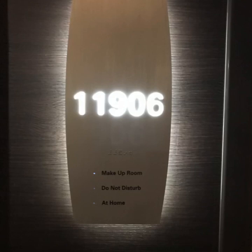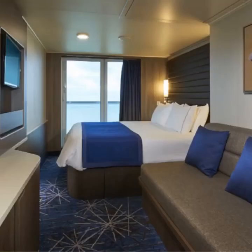The room that we stayed in was this 11906 room, and I really like the fact that you can click a button and it will tell the person that you want your room to be made up, and you can click another button that you don't want to be disturbed. So this is the room in its entirety. Besides the bathroom, you have your couch, you have your bed, the balcony room we had.